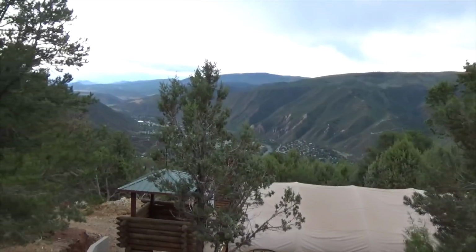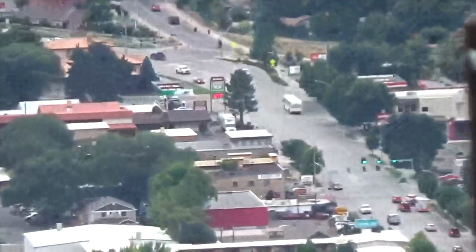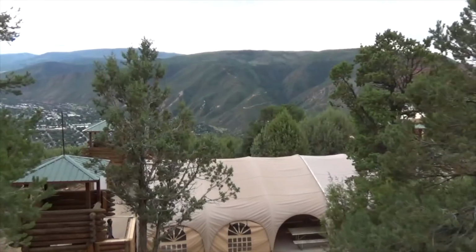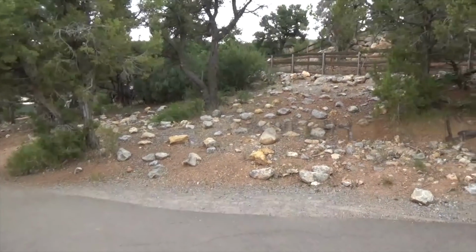I just want to take time to appreciate how pretty this park is. Just look at where we're seated here, way up on top of the mountains. This is a town down here. You can zoom in and see traffic lights and stuff like that. But we're all the way up here enjoying themed entertainment. This is awesome. Really like this place. It's peaceful.